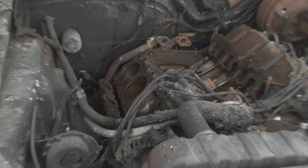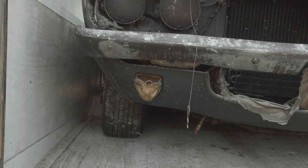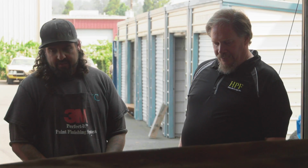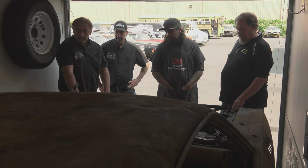And when it's done, I would like to take it to car shows so that other people can see it. Nothing like it on the planet, and it'll be, I guarantee you, the most talked about '71 Cuda on the planet when we're done. So that's amazing.